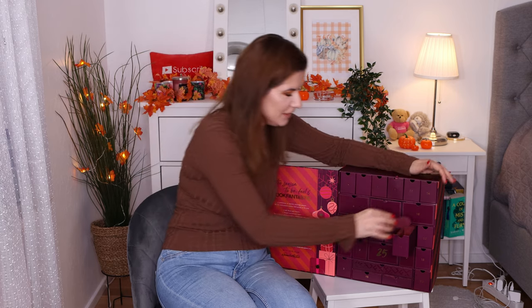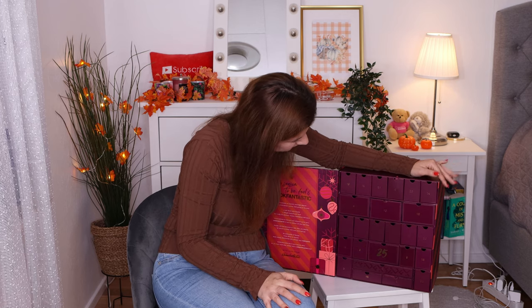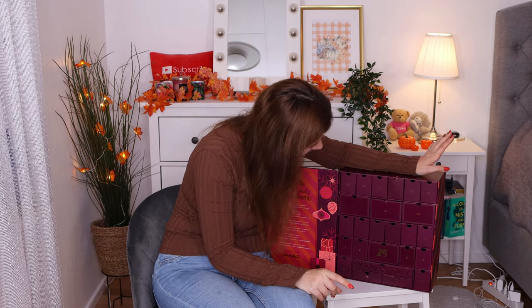If I don't use it, I'll definitely give it away to someone that I know will appreciate it. That's what I'm going to do with all of these products. If I don't use them, I will give them away. 12.